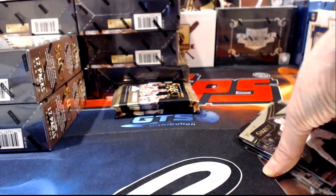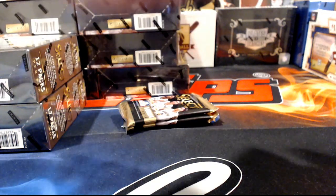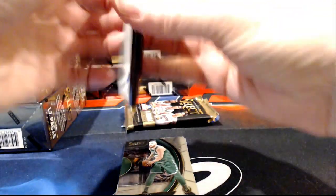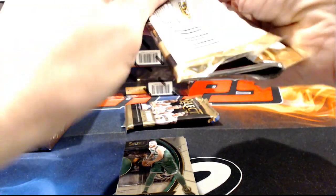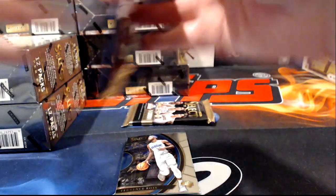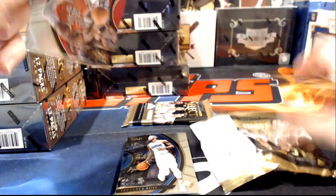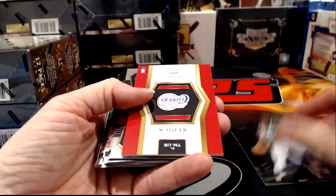Oh, I know what else it was. Remember a while ago I kept saying there's a case of something else and I couldn't think what it was? It's Prism Mosaic. I forgot about that. It just came today by way of FedEx. So yes, we have a case of Prism Mosaic to break too. We'll get that in probably the early part of next week as well. I'm not sure yet if we'll do it as a half or a full case. Haven't quite made up my mind. It's a 12-box case as well.